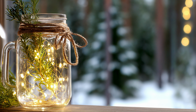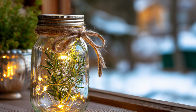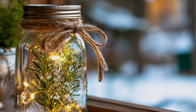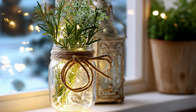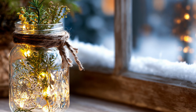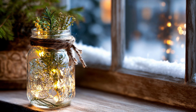The soft, twinkling light creates a warm, inviting atmosphere, like fireflies captured in a winter night. Group them in clusters for a cozy vignette or line them along a pathway for a magical outdoor display. The combination of rustic glass, delicate lights, and natural elements evokes a sense of nostalgia, reminiscent of evenings spent in a countryside cabin. This decor idea is versatile, fitting beautifully in any room, from a bedroom to a porch, adding a touch of enchantment that makes your Christmas feel like a fairy tale come to life.